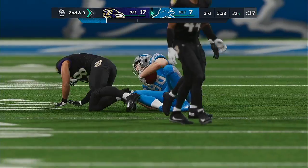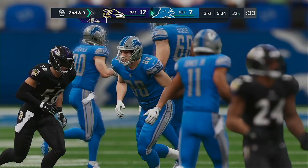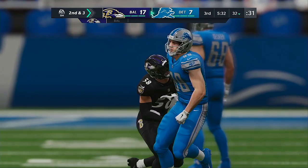Shocker. Try and get after them early and try and create a big play to give themselves some momentum. See what they have up their sleeve. And there's a completion to the tight end.